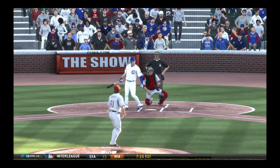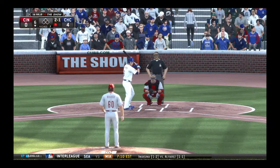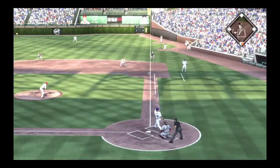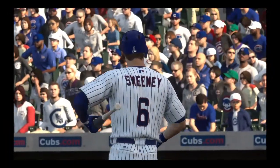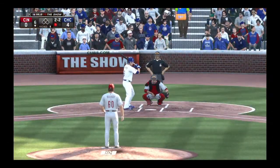Just got a piece of it as it's fouled back. Ready on 2-1. And he makes good contact there, but this is going to find the stands foul down the right field line. Bases are empty, 1 man out.